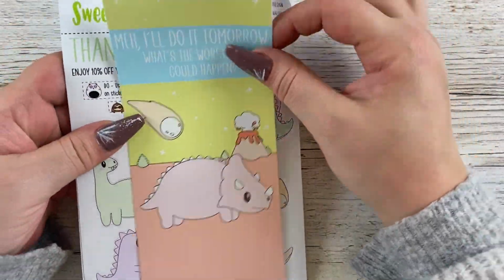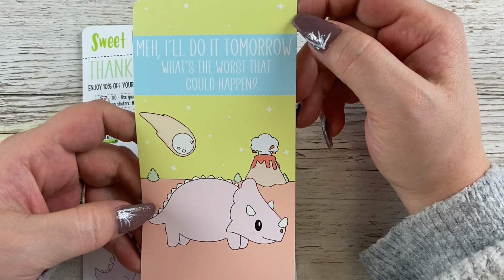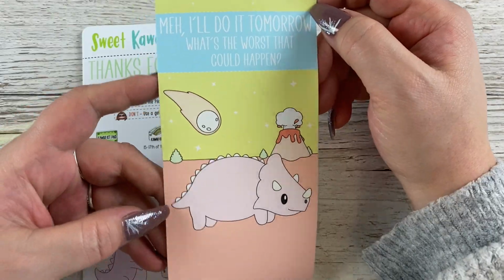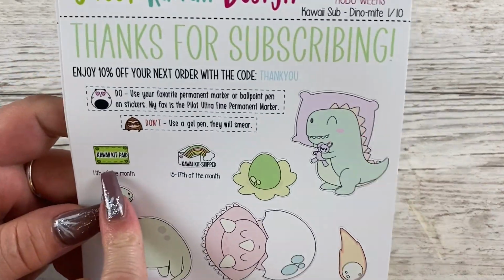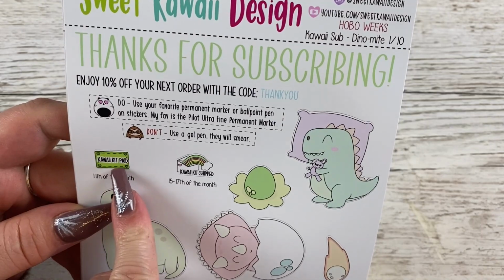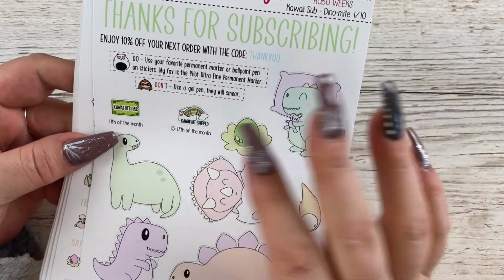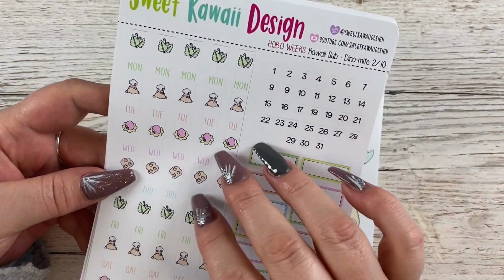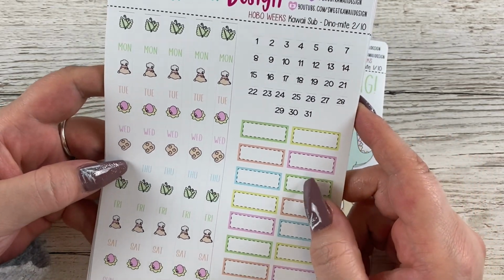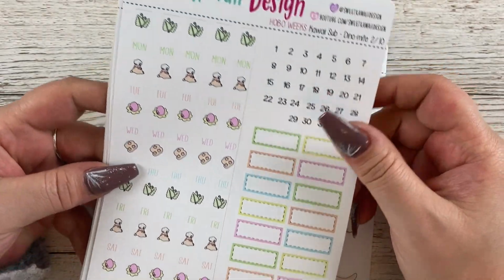So this is the kit. You get a full page sticker and it says, meh, I'll do it tomorrow. What's the worst that could happen? And obviously dinosaurs become extinct. So this is page one, which is the deco page. She also gives you little stickers to say when the kit is paid and when it's shipped, so that you can put those in your planner. I put those in my B6. Then you do get a whole month's worth of stickers in here for the whole month. So that's why I say Sweet Kawaii Designs is definitely, both her subscriptions are worth it.